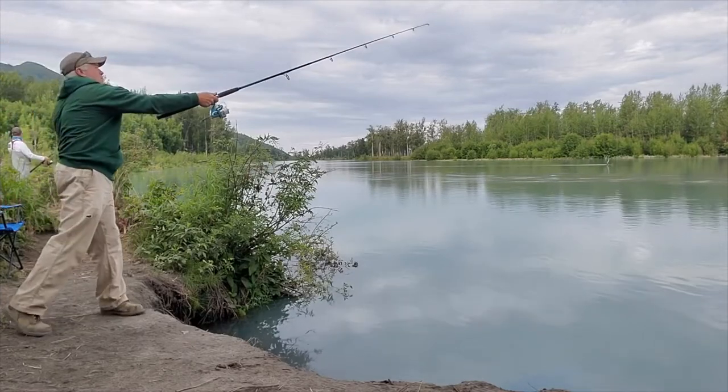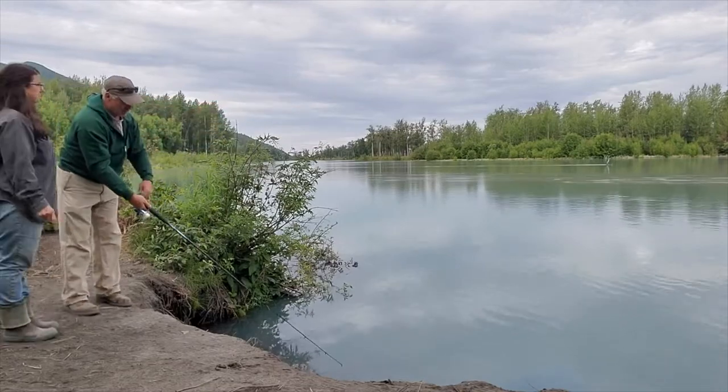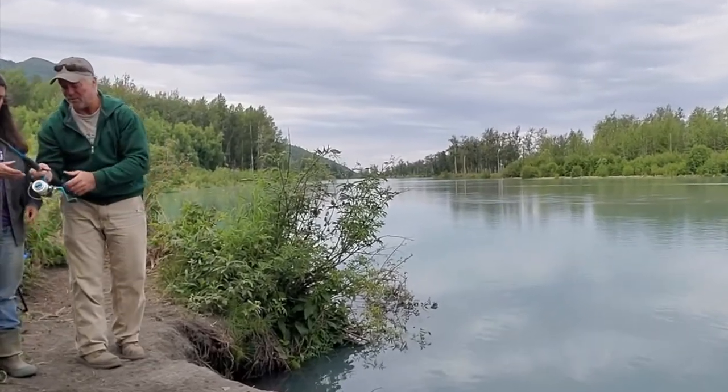Okay. See? If you throw it up higher. So that's about how much you want out. There's the line down, and then you can flip that over.